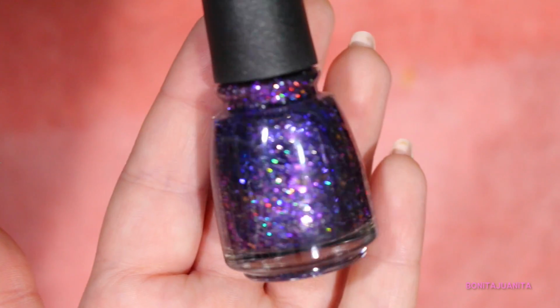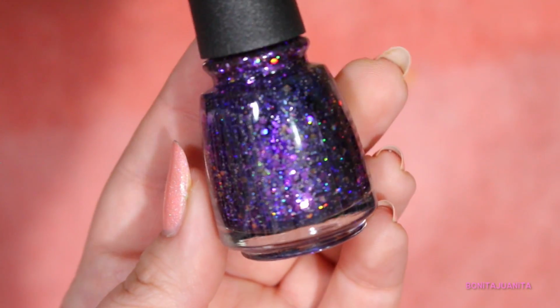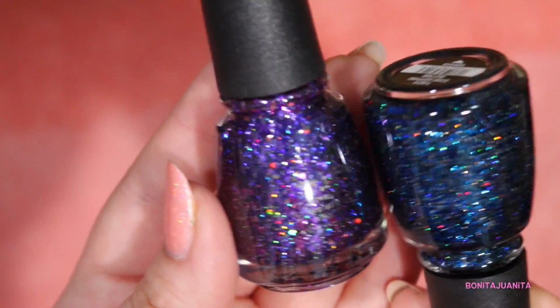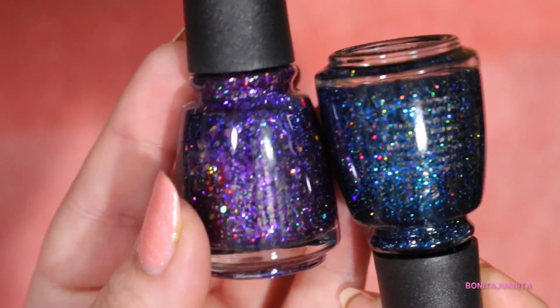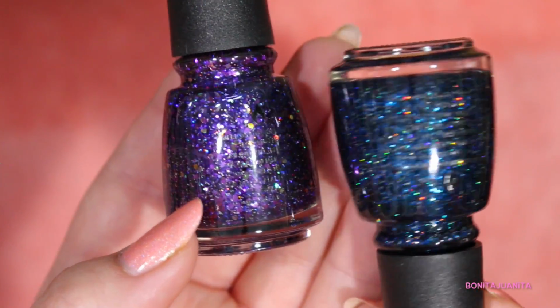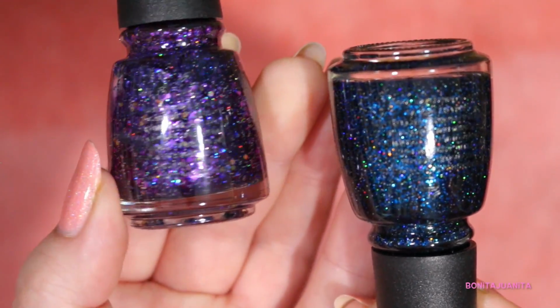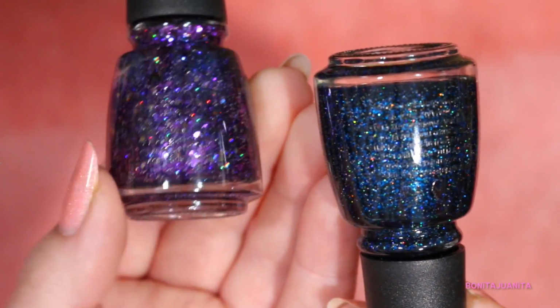This one's called Spark a New Year. It's another beautiful purple holographic polish. To me, it looks a lot like Stargazer or Star Hopping, whatever this one's called, except it's purple instead of teal or this midnight blue, but there's tons of holo in there. Love these glitters from China Glaze, so I'm probably gonna keep it.